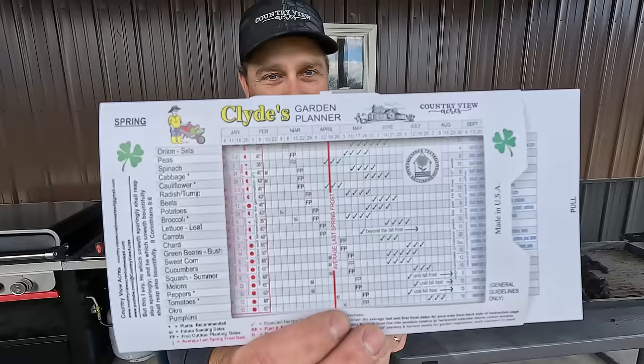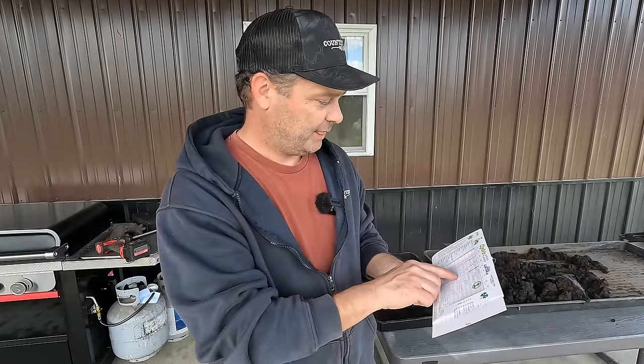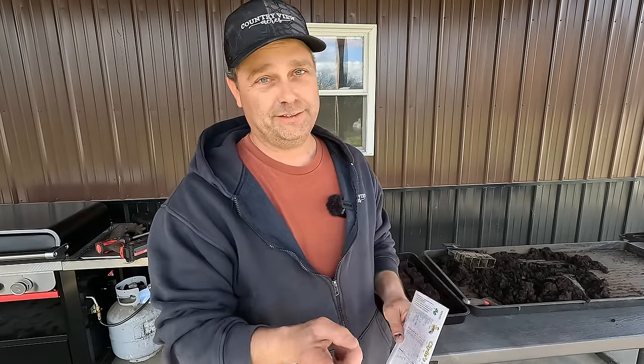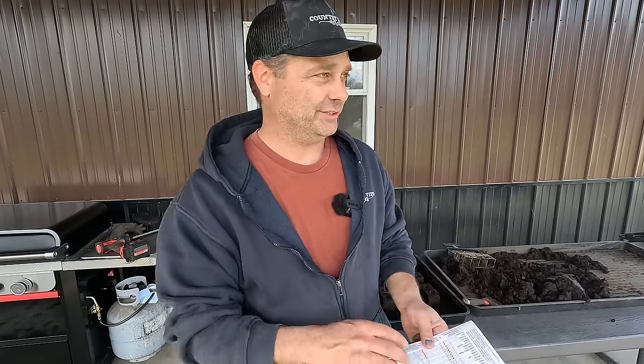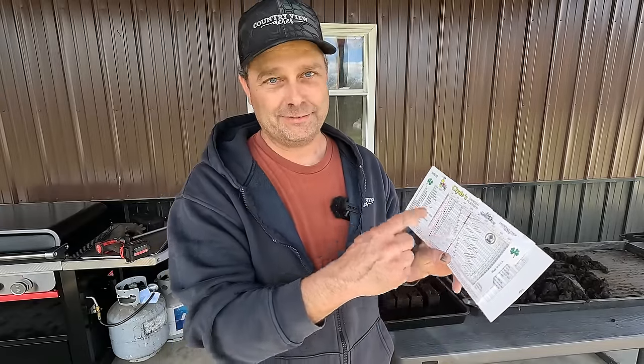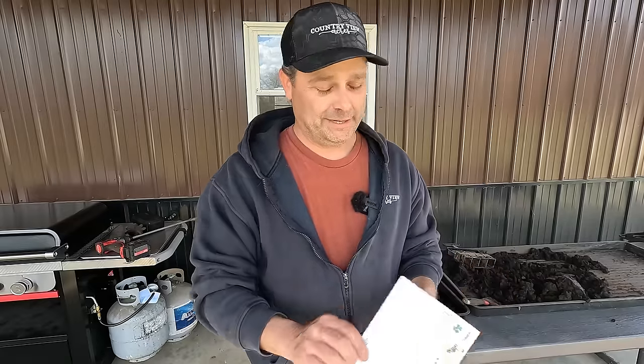So according to my Clyde's garden planner, if I set this on my last frost date, I could have started direct sowing carrots in the garden like last week. And then 2 weeks ago, I could have transplanted our broccoli out there. But the garden is so wet, everything is so wet. I haven't been able to get out there and get everything cleaned up in the garden and ready for this year. But I'm only like 2 weeks behind, and that is the earliest that you could plant it. It doesn't mean you actually have to plant it that early. So a couple weeks behind really ain't that bad.